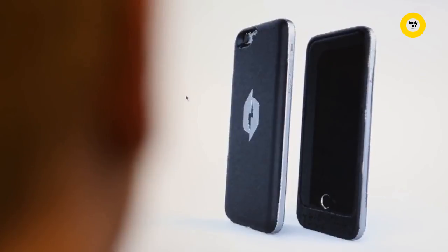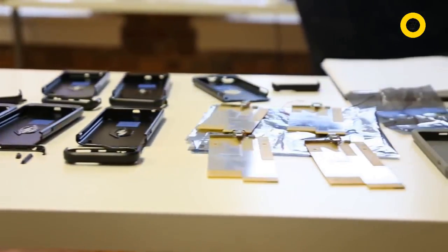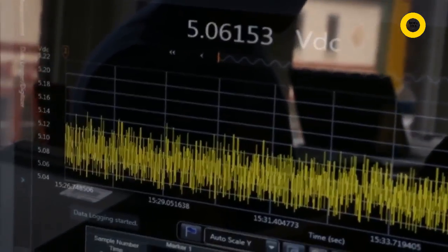Hi, my name is Will Zell, and I'm the CEO of Nikola Labs. And we are building a system of products that will radically change the way mobile devices are powered. The first solution we're launching on Kickstarter now is a case for the iPhone 6 and Galaxy S6 that allows you to download power from the air and extends the battery life of your phone.